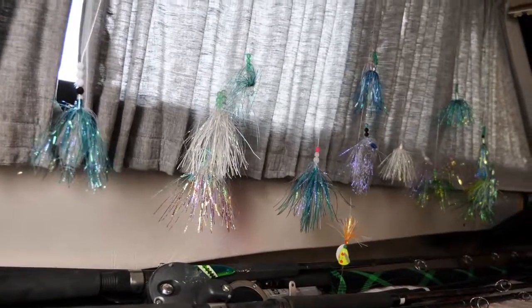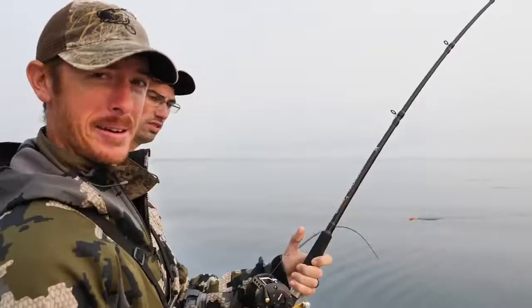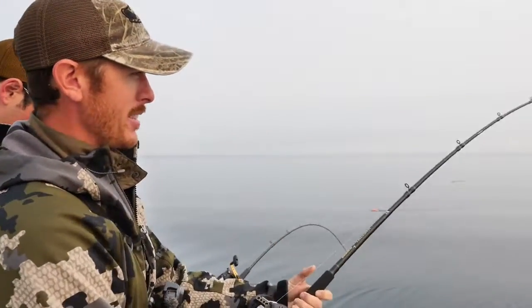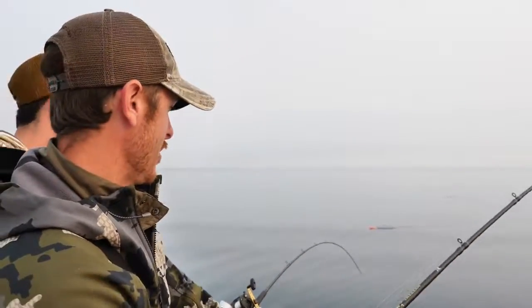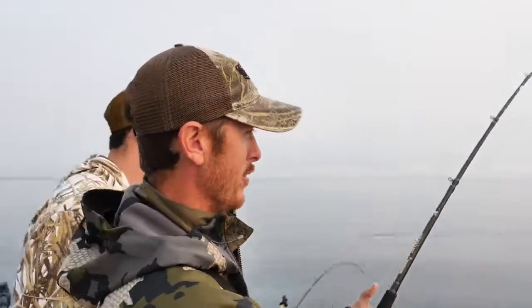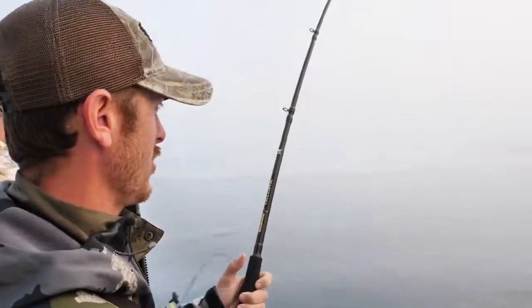Nice one. What we got on? Oh, got a big Laker, baby. Never caught one of these. I've never caught anything that's coming in the boat today. So is this your personal best coming in? This is PB. We got a flare title coming at you right now. It feels really heavy. It feels like a big catfish. There's no head shakes.